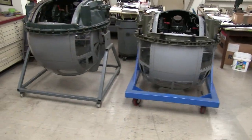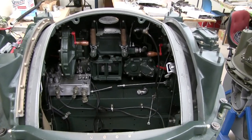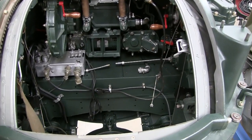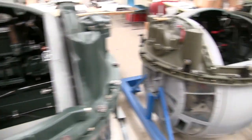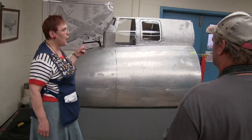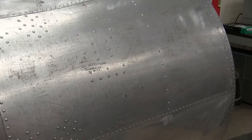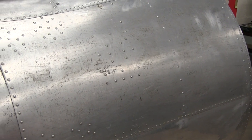Just off to the side of the area where the Memphis Belle has been parked, there is a small workshop where various different pieces have been removed from the aircraft, such as these ball turrets, so that more detailed work can be done to them, including the entire tail gun assembly from the Memphis Belle. The interesting thing about the tail gun assembly is that if you get closer and have a look, you can see various names have been inscribed on it.